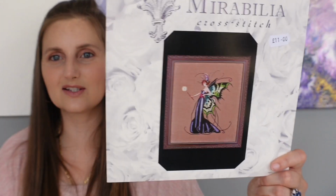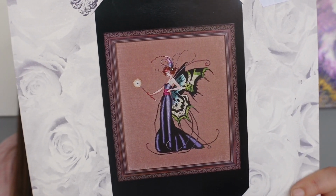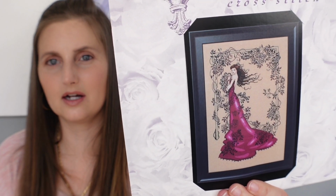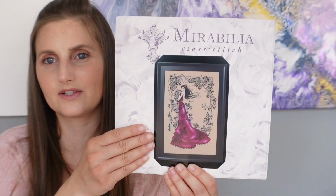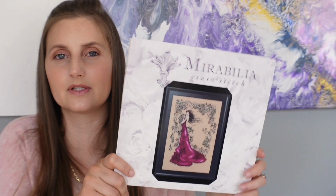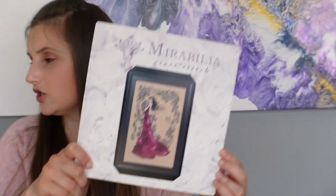And I also added to my Mirabilia stash a little bit, so I grabbed the August Peridot Fairy, and that I bought as chart only. And then I did also grab Lady of Mystery, but I got her kitted, other than the fabric, because I want to select my own fabric, but I bought that as the chart with all the kit materials, but the kit materials are safely tucked away, and I just wanted to show you the chart, but I did get that as a kit, minus fabric.